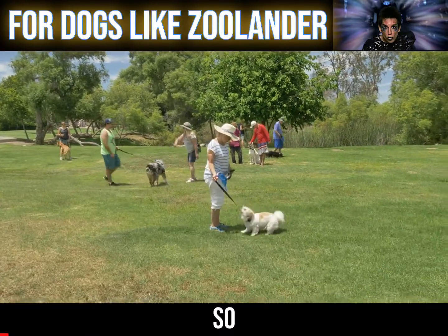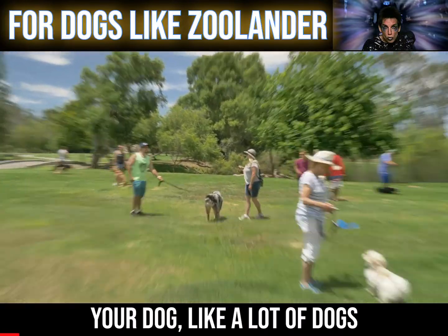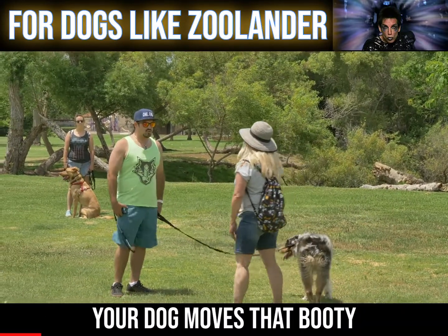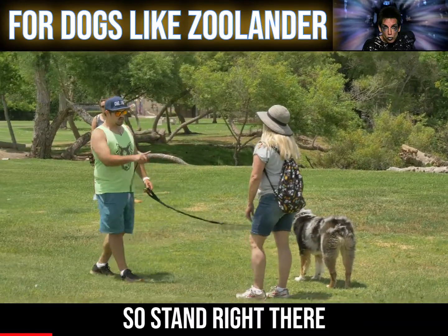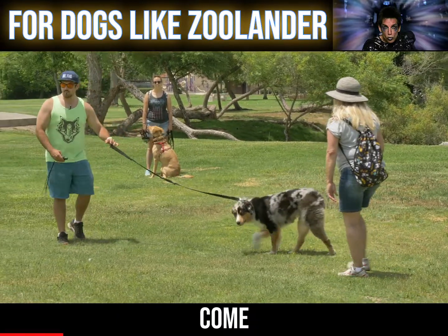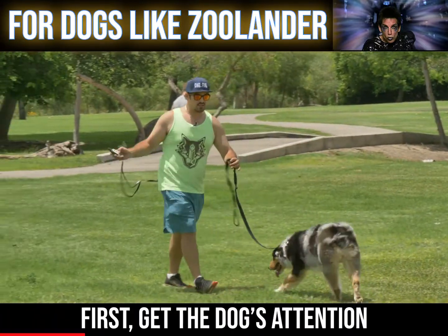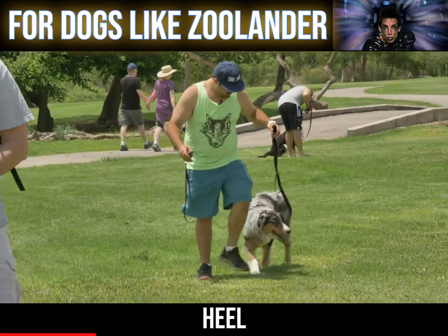So your dog, like a lot of dogs, they move their butt different than they move their front half. Your dog moves that booty. Yes. So stand right there. Come. First, get the dog's attention. Heel.